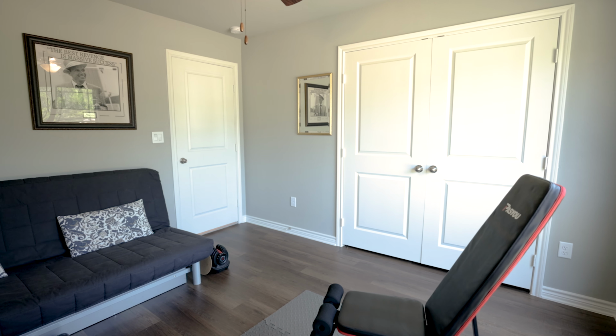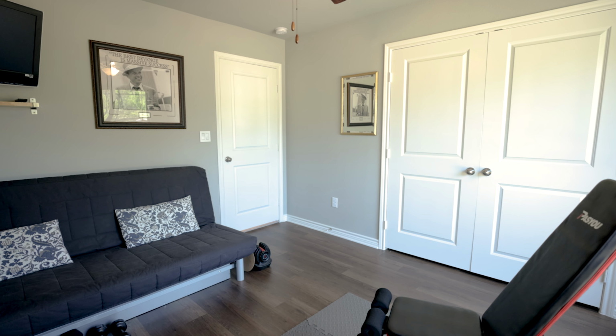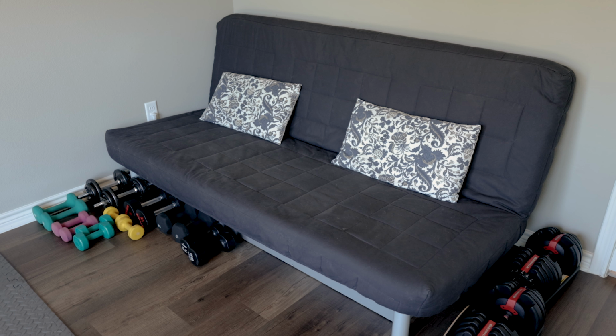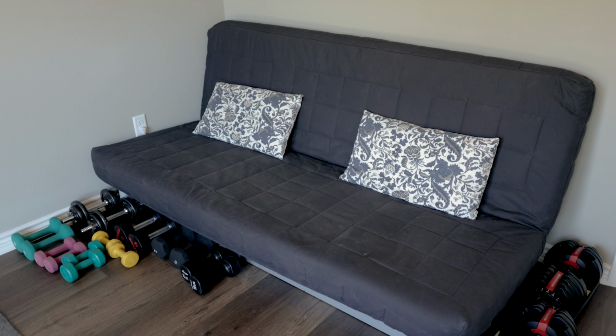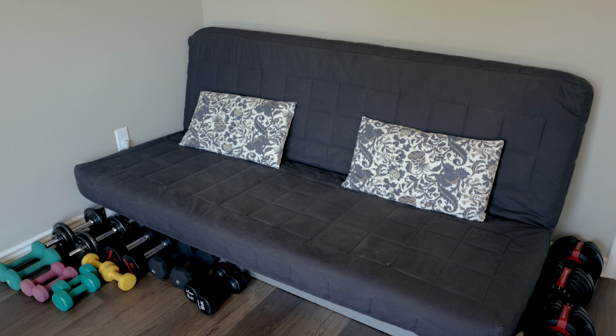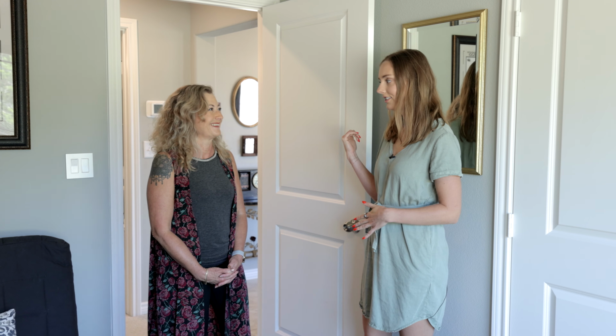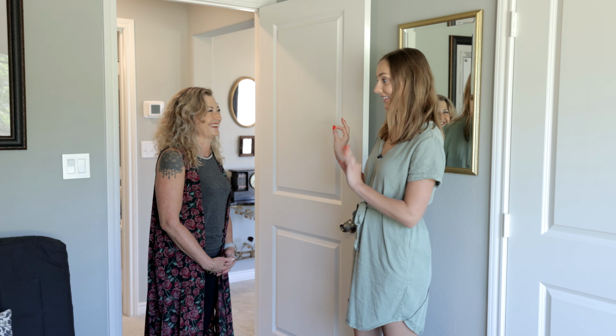So we set this space aside, made it pretty simple for working out with weights and with a little TV. Yeah. And then we also put this futon in for more guests. If we have more family or friends coming to stay, we do have plenty of space for people. Just extra room. Plus, you can come and hang out, read a book if you want to. Yes, absolutely. That's really nice. Yes. All right, well, let's go check out that back porch. Okay. Because it's stellar, and I want to see more of it.